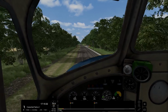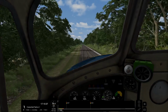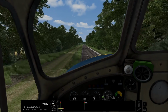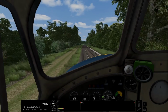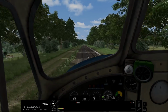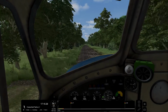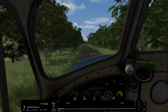20 miles. 76 miles an hour. This is quite a nice route, this. Because Just Trains' qualities have usually been a bit all over the place. Like, Western Main Lines is big, but buggy and sort of not very detailed in some places and over-detailed in others. But this, I mean, we are running with AP skies and AP track, but generally speaking, this is really nice.